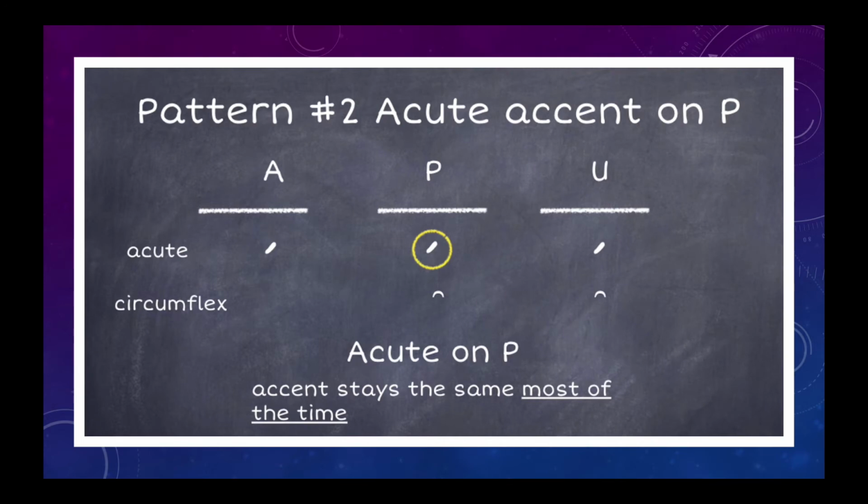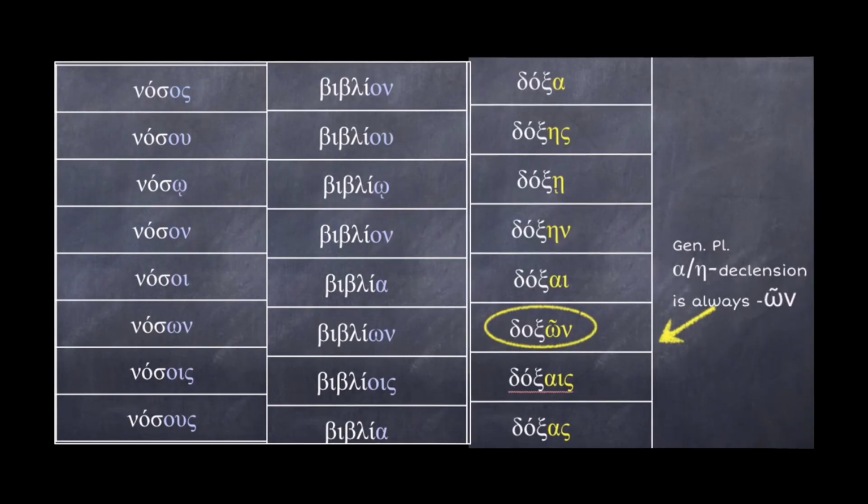Pattern 2 is for the acute accent on the penultima. Here, the rule of thumb is that the accent will stay the same most of the time. So let's look at some examples. Starting with nosos, we can see that the accent stays the same as the noun is declined in all its cases. So the rule of thumb holds. So likewise with biblion, the rule of thumb holds. The acute on the penult is seen in all of the cases.